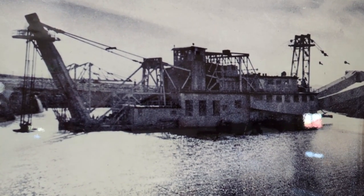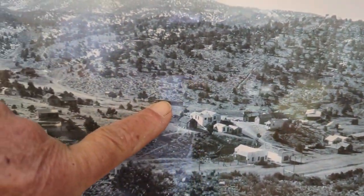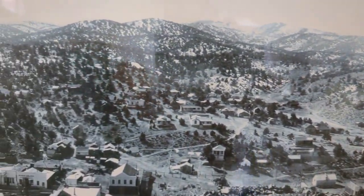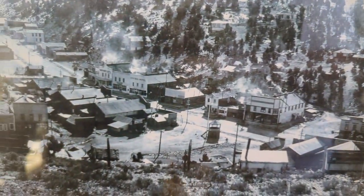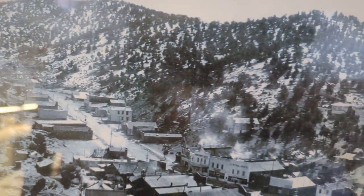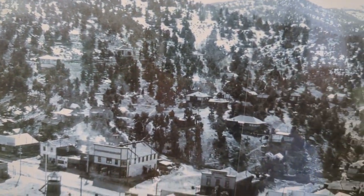Interesting. So this is the road to Tonopah, and right here is a livery that a fellow by the name of Jim Coop ran. He was a teamster and brought stuff in, supplies, lumber, and so on from Tonopah with big dray horses until about 1908, I guess, and then they converted over to motor-driven vehicles, and so he got rid of the horses.